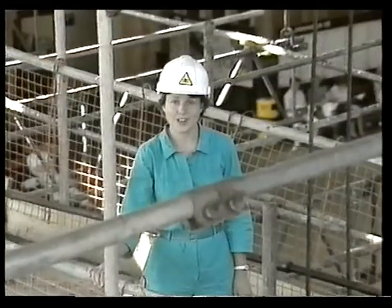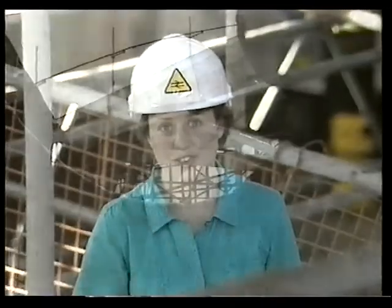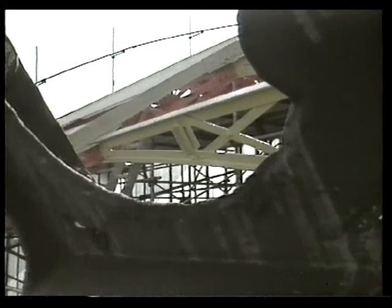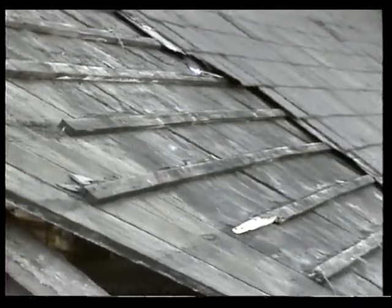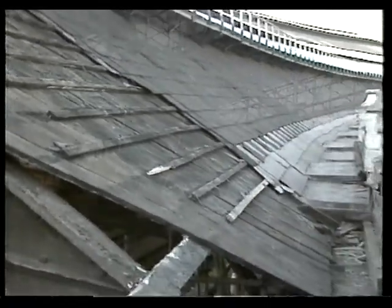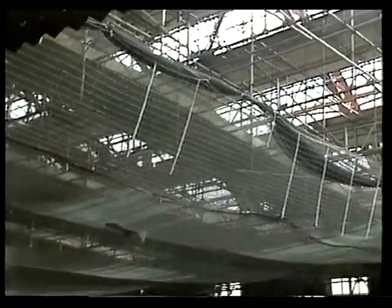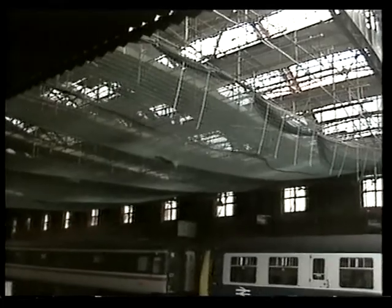This means that we're trying to preserve the existing appearance as much as possible, retaining all the existing wrought ironwork and the appearance of the timber boarding, but introducing modern materials where it's going to be much easier for us to maintain. Of course, the whole of this work has got to be carried out whilst keeping the station running, and that's really quite a challenge.